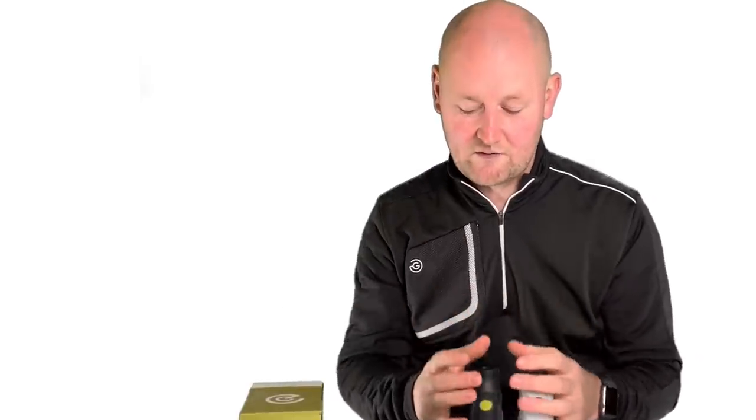But what will the displays look like? Is there too much going on when we get on the course? Do we see lots of numbers, lots of things going on? That is one problem I've seen from rangefinders before, that you're almost baffled by how much there is on the screen and you don't know where to look.